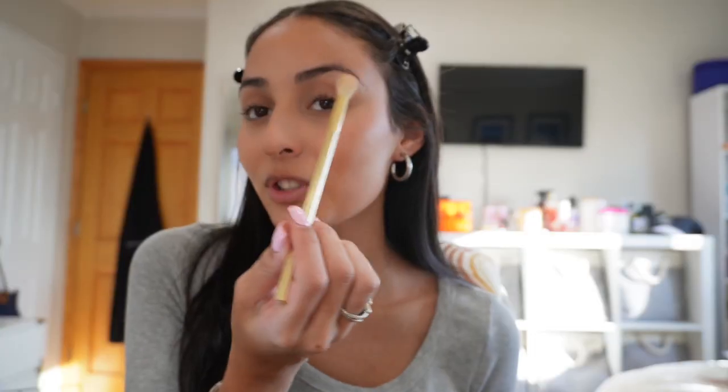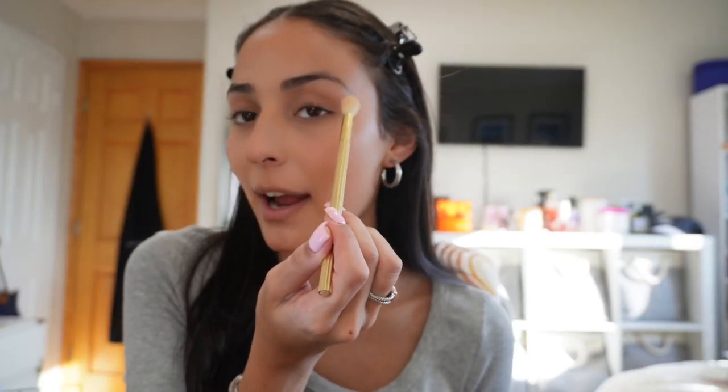And then I'm just going to set the rest of my face with the Charlotte Tilbury Airbrush powder. And I'm going to take a big fluffy brush and just set my bronzer with some of the NARS Casino bronzer. I'm also just going to put a little bit of this in the crease of my eyes.